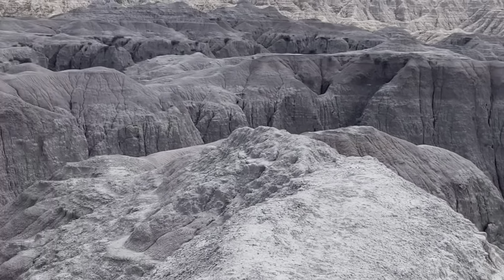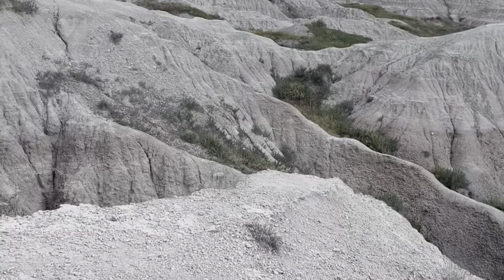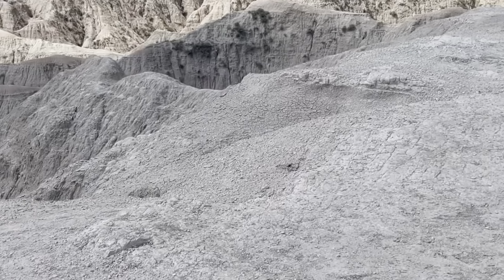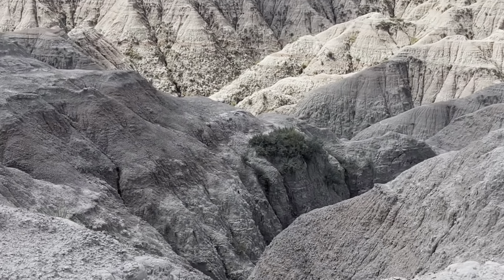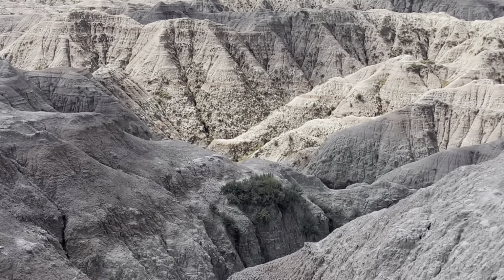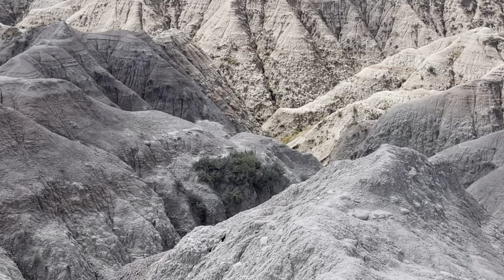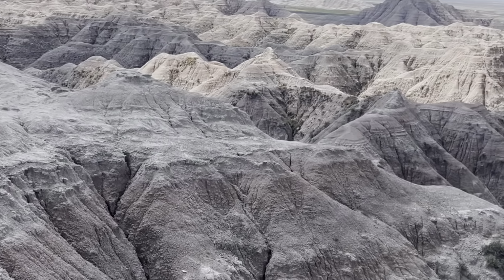The Badlands were named by the Lakota for their rough and unforgiving terrain, so keep in mind to wear good tennis shoes, bring lots of water, and don't forget your hats and your sunscreen. Fun fact, there is a list of fossil animals that were discovered in the formations that make up the Badlands National Park and surrounding areas, so be sure to visit the visitor center to get more information on that.